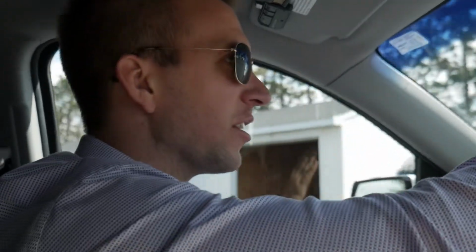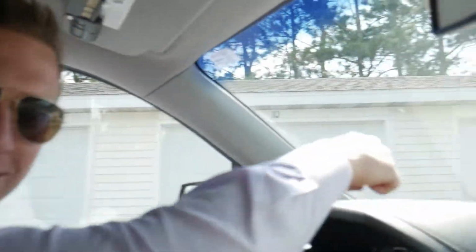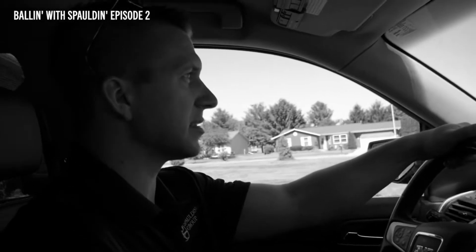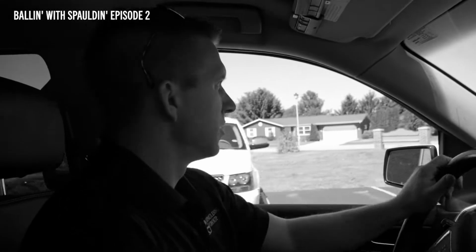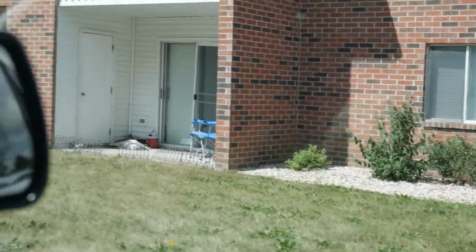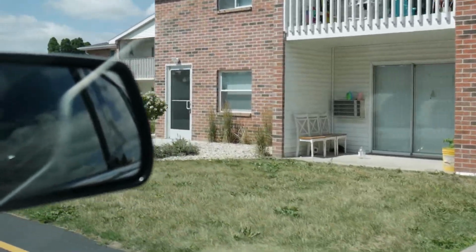Oh, actually, you know what? They picked the weeds. Look, there's no weeds in front of the garages. You see this? Do you see this, camera? I got so upset a couple weeks ago. Look at that. The weeds piss me off, dude. Oh yeah, let's go. Progress.